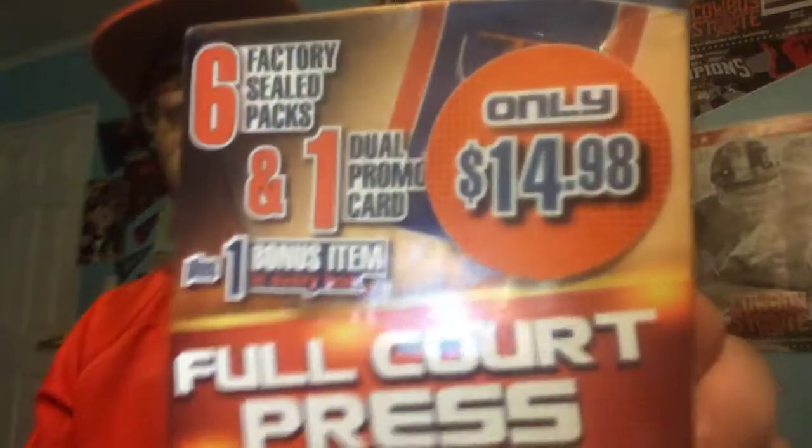We got 6 factory sealed packs in here and 1 dual promo card plus 1 bonus item in every box. We got Full Court Press basketball trading cards. This was $14.98. Let's see what I get.